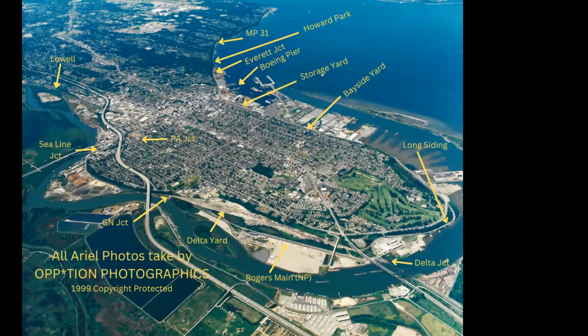Okay, we can see where we start way out here at Lowell. And we come on down here, we got the sea line, which is basically right at the bottom of Pacific Avenue in Everett. And it tracks them up here, we call the PA Junction. PA Junction is the place where the Amtrak station is today. It's called Everett Station. It's a joint bus and railroad facility. And then GN Junction is right in here, this area here. It's basically just about underneath the interstate bridge that goes across the Snohomish River.